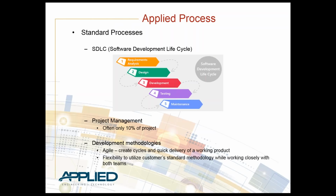Secondly is the design. This is a key component in making sure the system meets all of the defined requirements and that it will also work within the customer's working environment. Next is basically the development phase, the physical process of creating the software, often referred to by customers as the step where you get to start seeing your creation come to life.